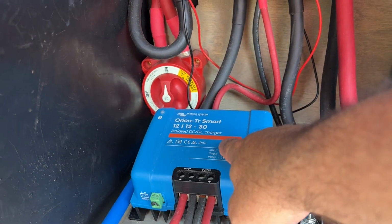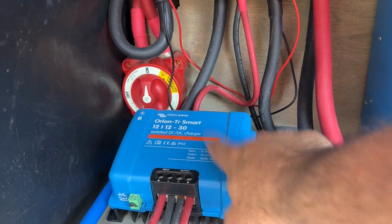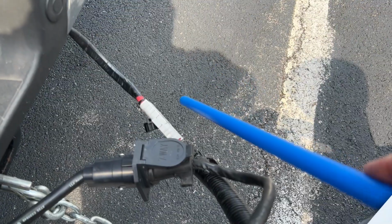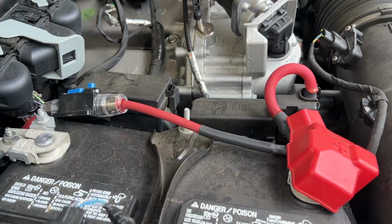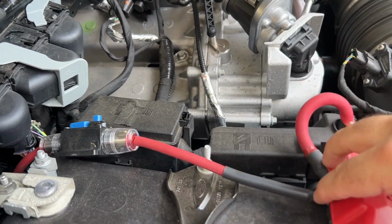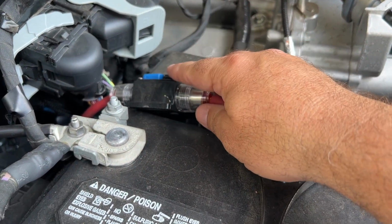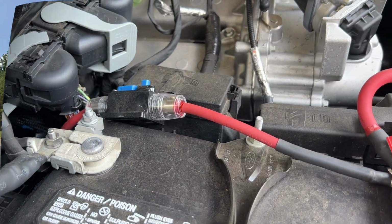So now our Victron DC to DC charger is ready to go. The DC charger is connected to the truck right here, and it's connected to my battery right here with a fuse heading towards the back.